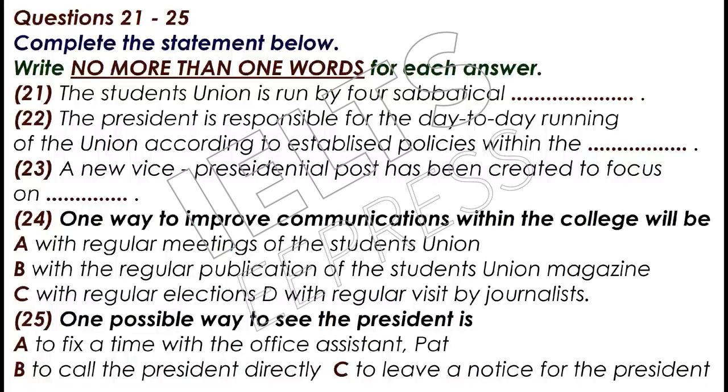Hi there. May I wish you a very warm welcome to Ealing College, and more especially to the Student Union. The Student Union is run by 4 sabbatical officers, of which I am one. As the President, I am charged with the overall day-to-day running of the Union itself, according to established policies within the Constitution. We also have a brilliant staff team who'll help us, and you'll meet them when you drop in and see us.